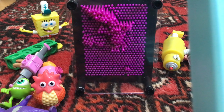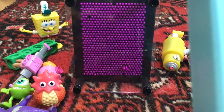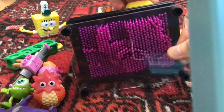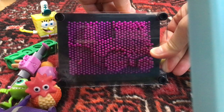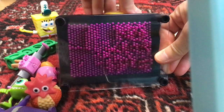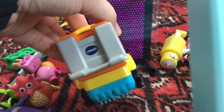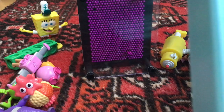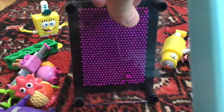Okay, here is another vehicle. Let's pop it in there, turn it sideways. Oh, I gave you a sneak peek over the top there. Did you see who it was? It is a forklift from Vtech Toot-Toot Drivers. Cool, huh? Okay. See who else we have.